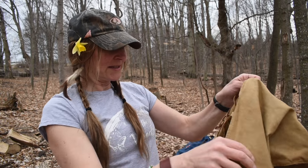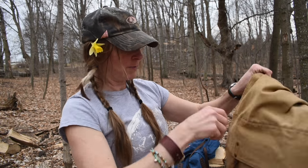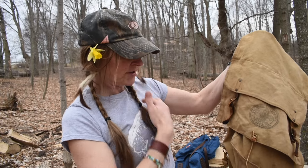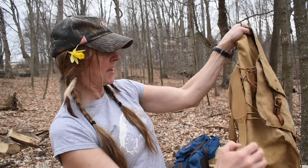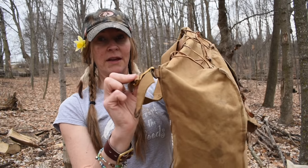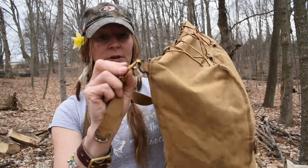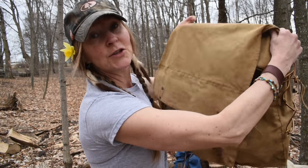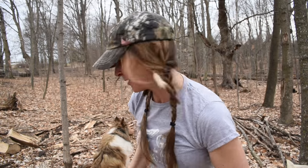So yeah, I use this one as just like a little grab and go pack when I'm maybe doing a little cooking. Just a quick little pack. It's comfortable. It's got the canvas straps that I like. I like these a lot. Got the hooky doos down here. So yeah, I like this old Boy Scout pack that I paid $2 for. On to the next one.